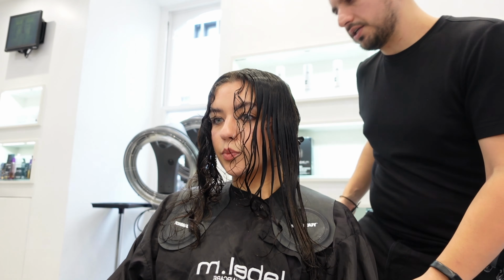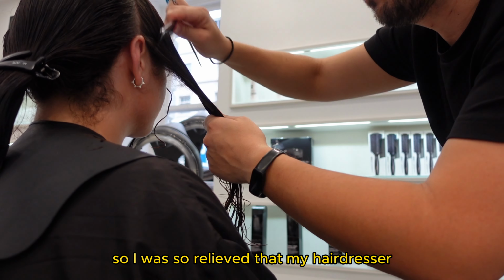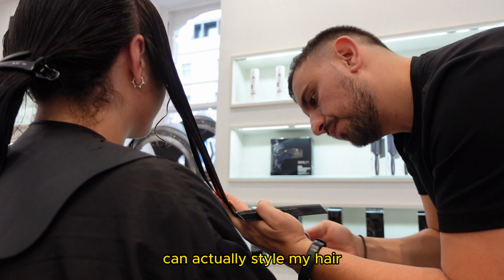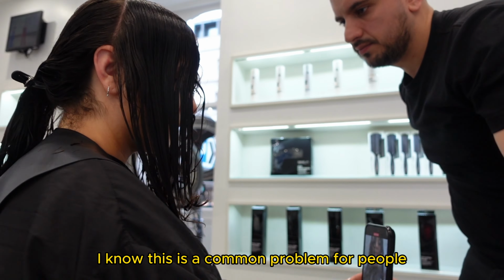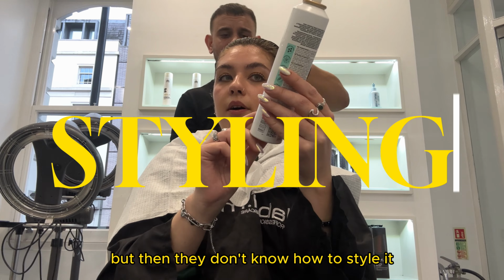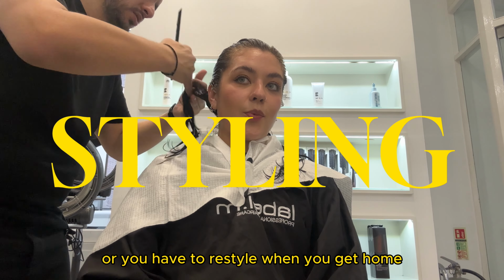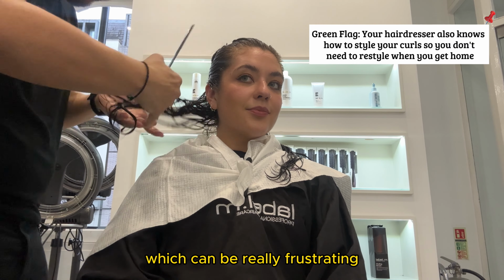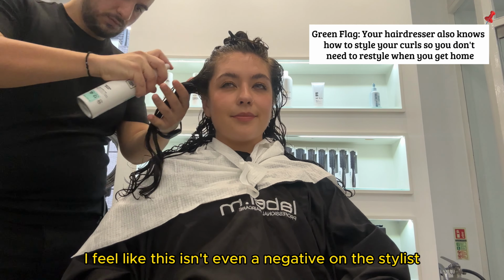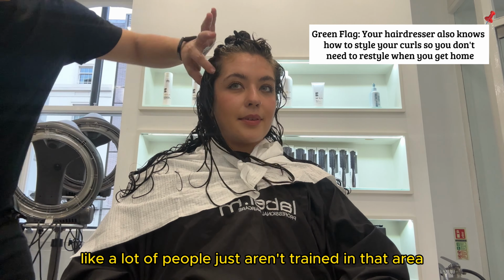Yeah. I did have plans in London later this day, so I was so relieved that my hairdresser can actually style my hair. I know this is a common problem for people. They may find someone that's able to cut curly hair, but then they don't know how to style it. So you're either leaving with wet hair or you have to restyle when you get home, which can be really frustrating. I feel like this isn't even a negative on the stylist. It's more so the training. Like, a lot of people just aren't trained in that area.